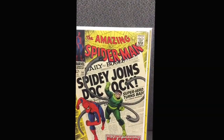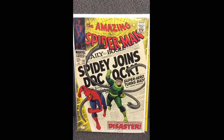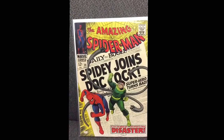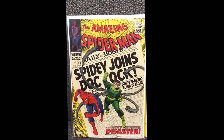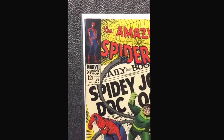Next book is Amazing Spider-Man 56, another yellow covered back book. This book is another book that I really liked. It's the first appearance of Captain Stacy. Again, this book is probably a very fine to a fine. I try and collect high-end books if I can, for the most part.